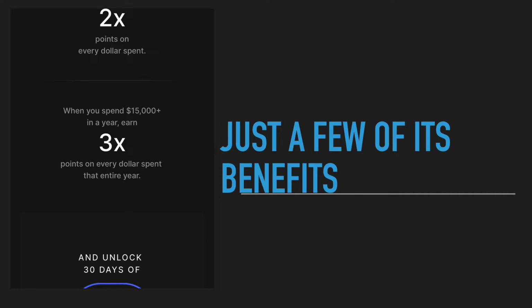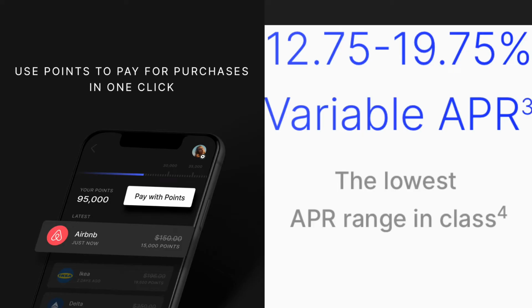Here is just a few of the X1 card benefits, and all of this you can access on their website. And again, points can be redeemed at your favorite stores, and all these stores you can access directly on the app. I'm not going to discuss the app itself because that's not my expertise, but from what I understand, the app is really very easy to navigate, and all the information you need is there.